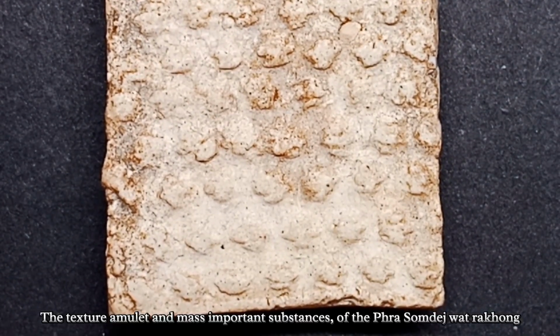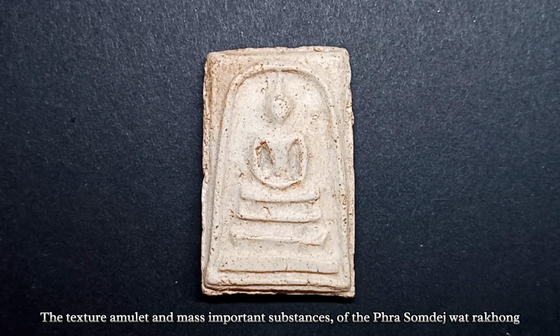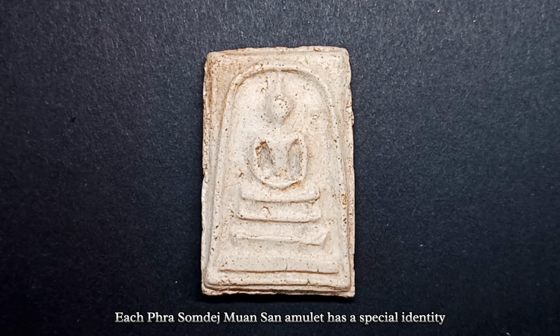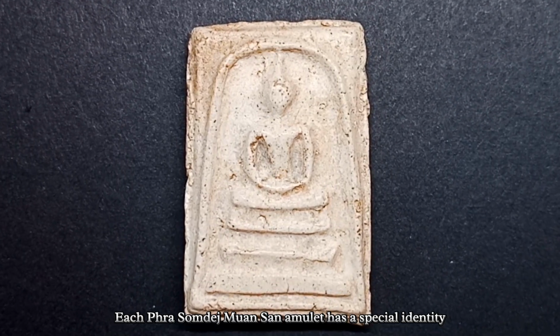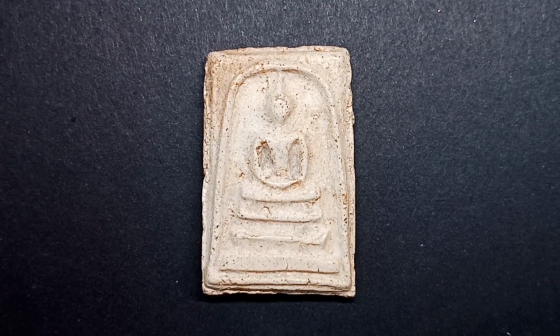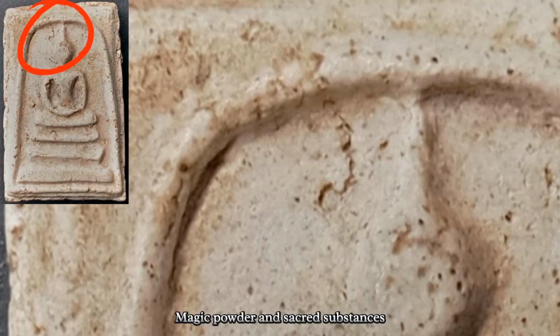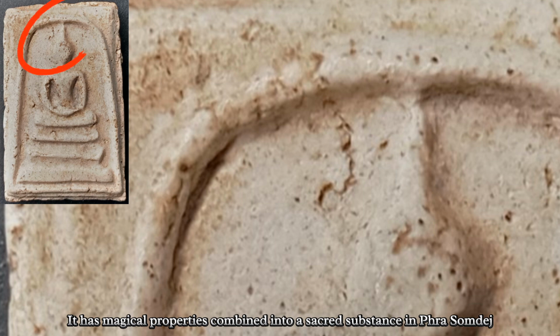The texture, amulet, and mass important substances of the Phra Somdej Wat Rakhang. Each Phra Somdej Muonsen amulet has a special identity. Sacred objects in Phra Somdej: magic powder and sacred substances, which were mixed into the material to create Phra Somdej. Mass important substances, cement, shells. Mix magic powder and sacred substances. It has magical properties combined into a sacred substance in Phra Somdej.